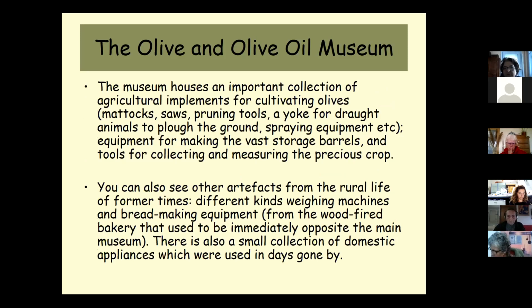What is interesting about the museum is its collection of agricultural implements for cultivating the olives: mattocks, saws, pruning tools, a yoke for draught animals, etc., as well as the equipment for making the huge storage barrels and the tools for collecting and storing the crop, and also for measuring and weighing the crop. Also, there are some other artifacts from rural life of former times, like different kinds of weighing machines, bread making equipment from the wood-fired bakery that used to be situated just next to the main museum, and also a small collection of domestic appliances and utensils.